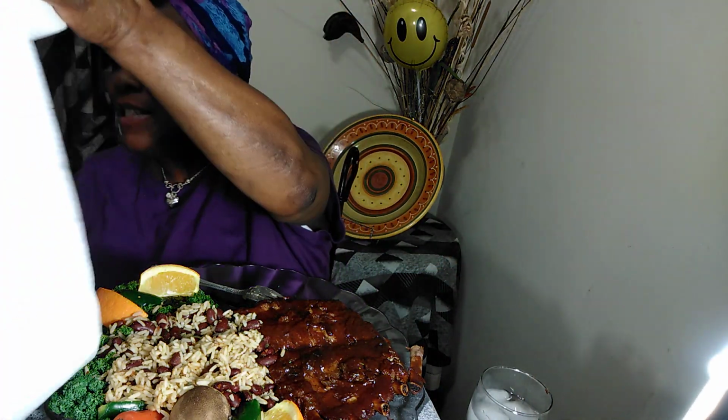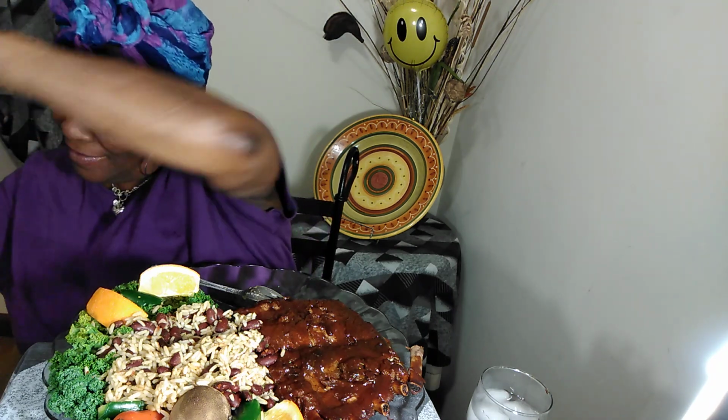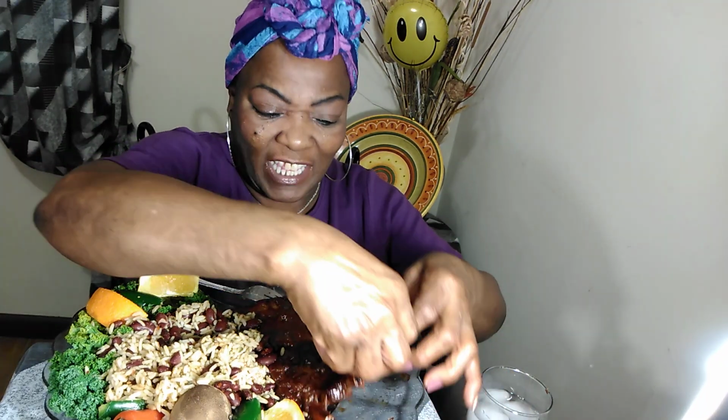Let's get into this St. Louis style glazed ribs. Oh, it just fell off the bone. Look. And I didn't bring a bone tray. Is that how you say it? A bone tray? This meat is just falling off the bone. I know I just picked up this bone. So let's do it again.